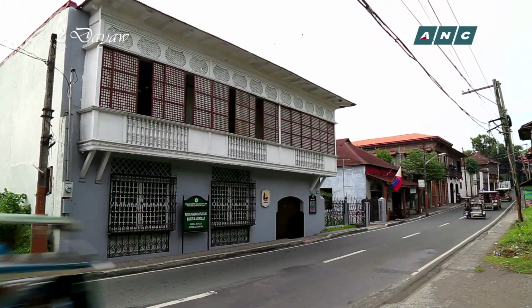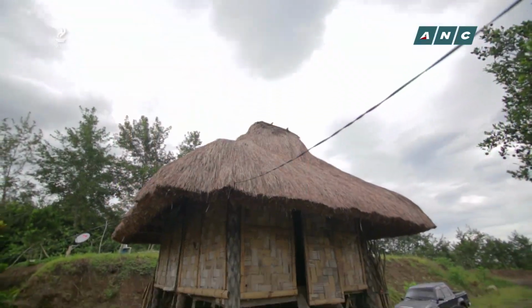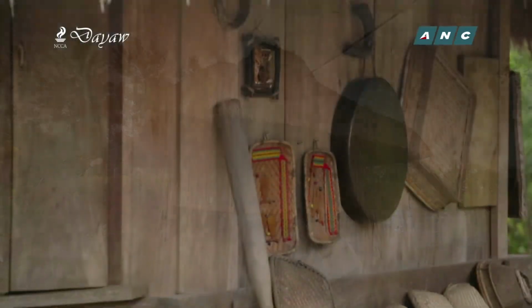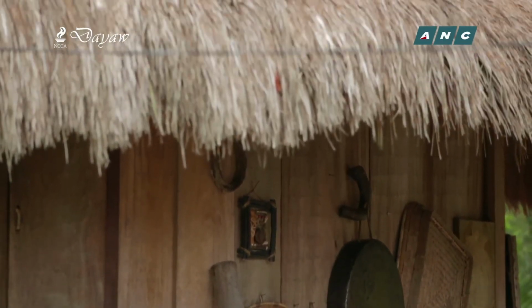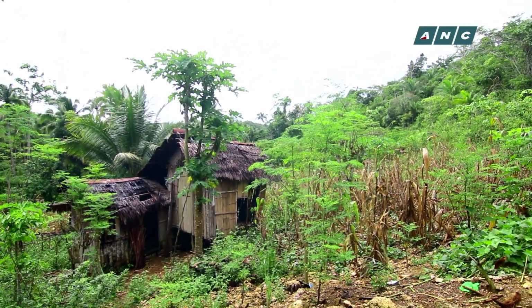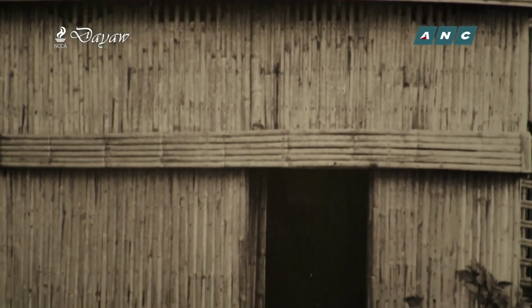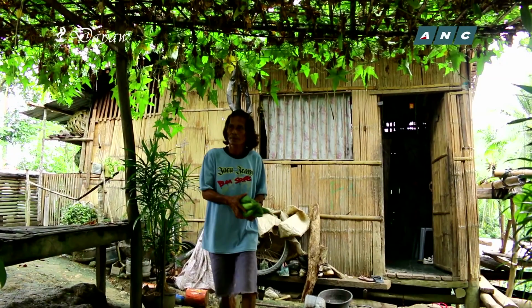One of the most admirable achievements of the Filipinos is the wonder of Philippine houses. There's much variety, yet all of them are based on the idea of the bahay kubo. Why is the bahay kubo the quintessential Filipino house? Because it's so adapted to the climate, to the kind of weather that we have in the Philippines. The bahay kubo is built on stilts, so that even if there is flood, the people living in the house will not be affected by the floods.